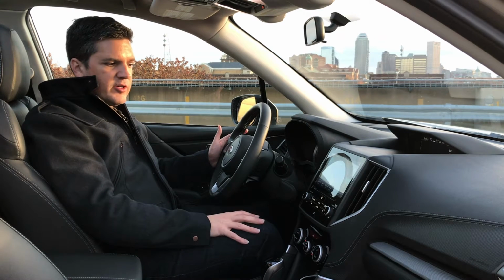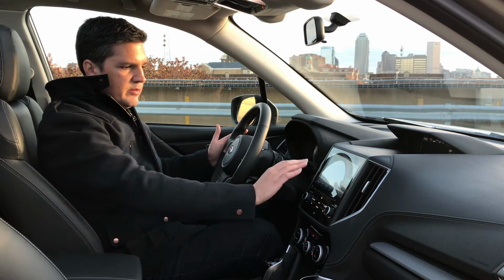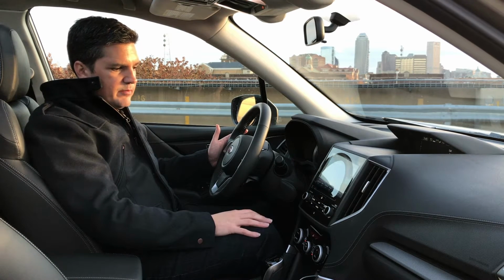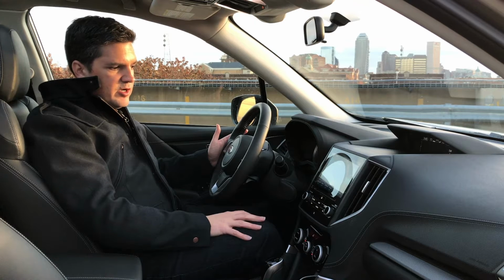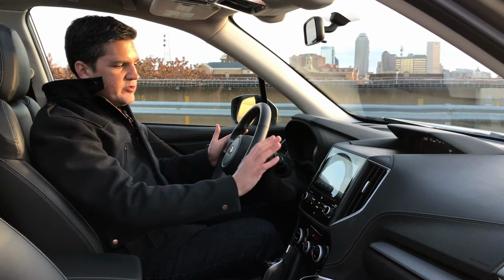This comes out of the new Crosstrek and the Impreza. It's significantly upgraded, a lot better. The touchscreen's a lot easier to use, a lot easier to navigate. You can direct tune the radio, and I've got an older Outback, and to me it's just a lot harder to use than this one.